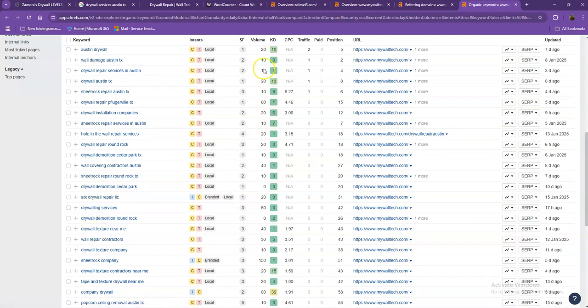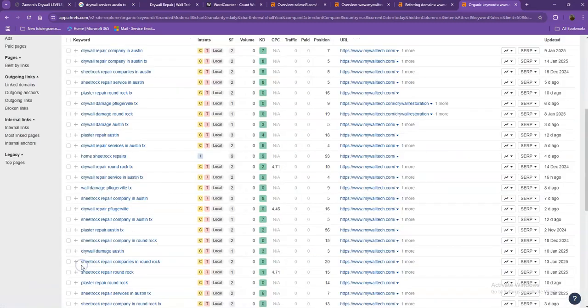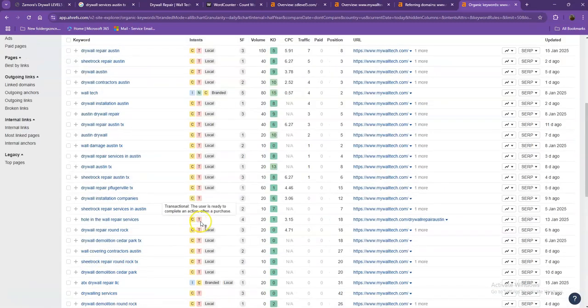And if you also look at the numbers under volume, these are the total number of people that search for the specific keywords on Google every month. So that's how important choosing the right keyword is. That way more customers will be able to find your website quicker and easier.